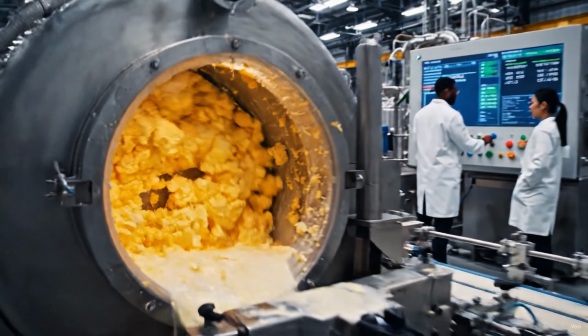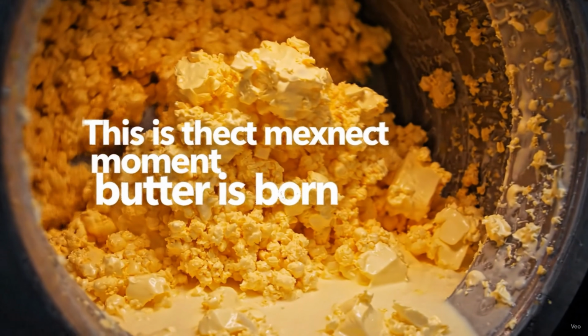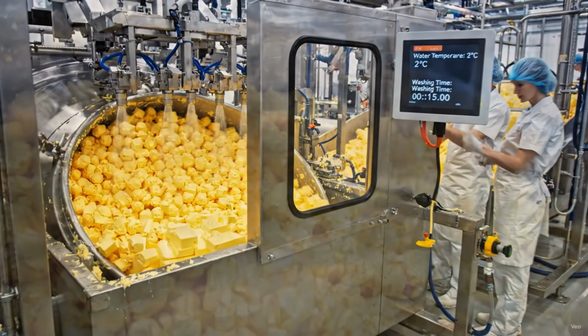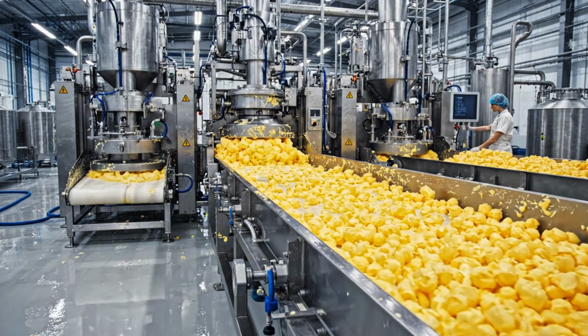As the churns rotate, millions of tiny fat droplets combine, creating the first grains of fresh butter. The freshly formed butter grains are gently washed to remove excess buttermilk, creating a cleaner taste.